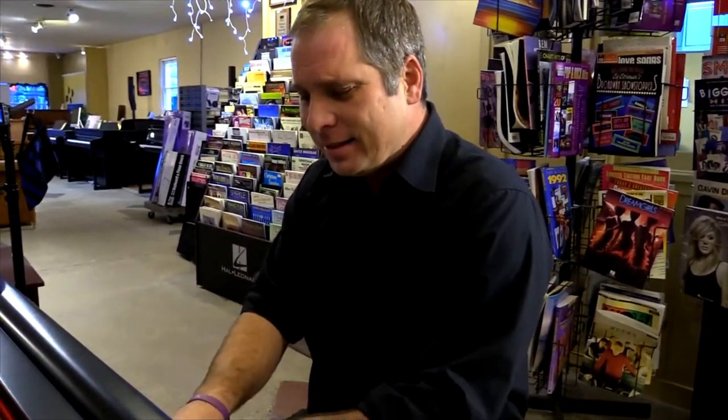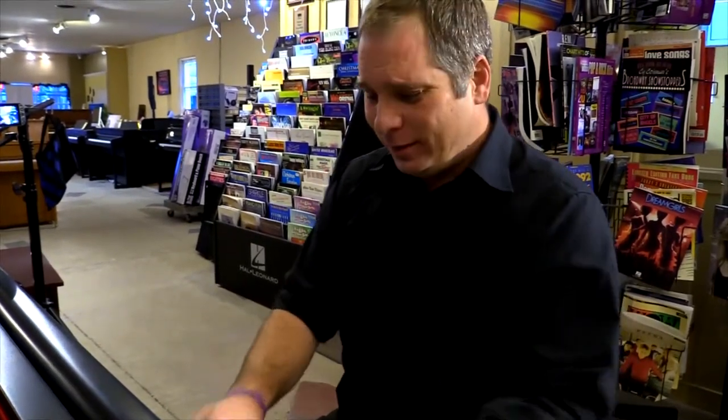Beautiful action on this piano. This is an Estonia piano. It's 5'6", I believe, 13 years old, and it's available here at Grafton's Piano and Organ, a family-owned business.